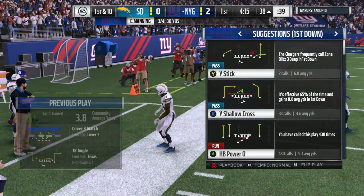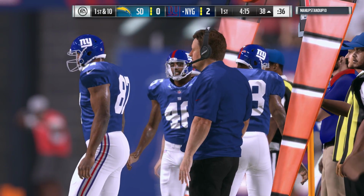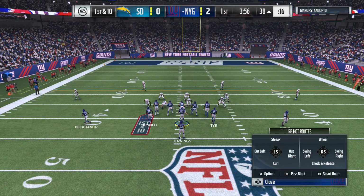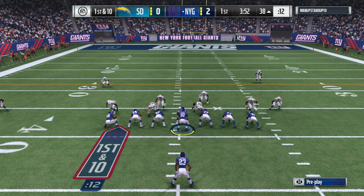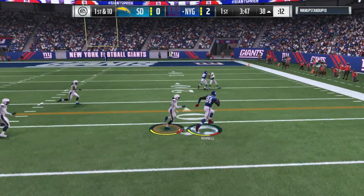They pick up 12 on the play there, and they move the chains. That was a nice completion on an out route, and those types of plays are the result of arm strength by the quarterback and timing by the receiver. Defense showing blitz. On first down, Manning over the middle here to Donnell.